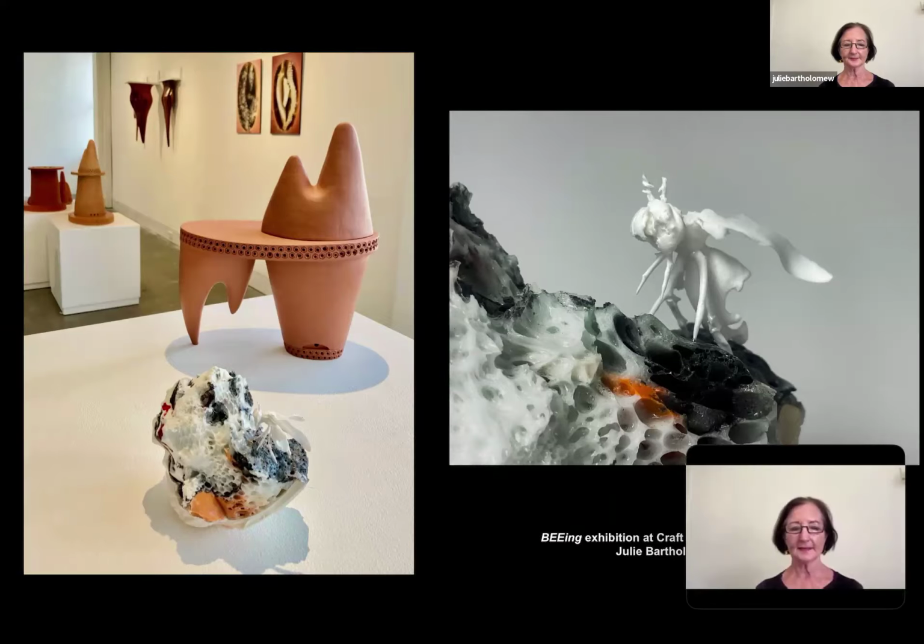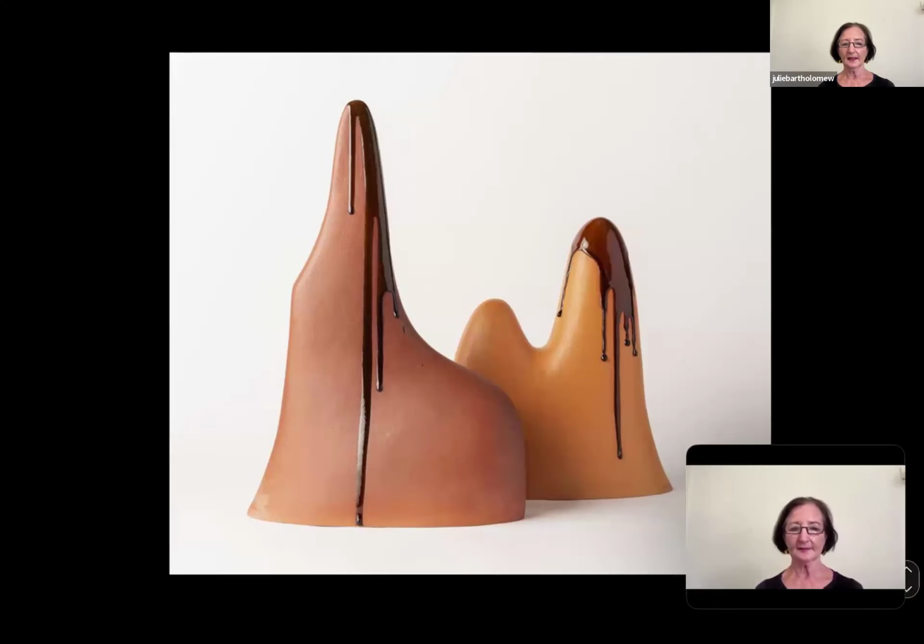Next, please. And there was also sculptural work in this show, plus the functioning beehives. Next, please.